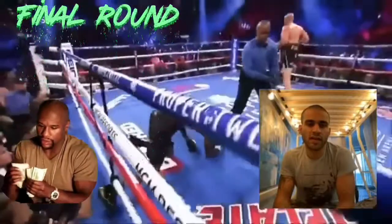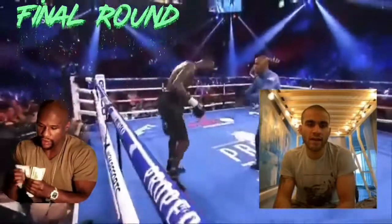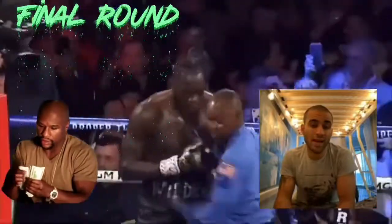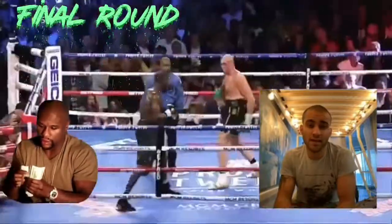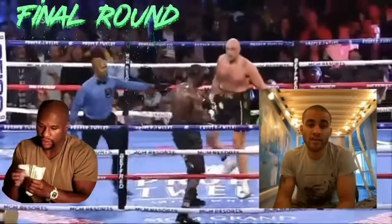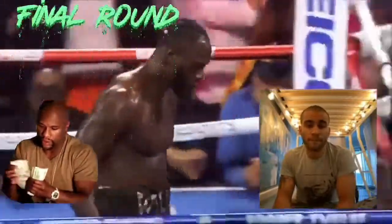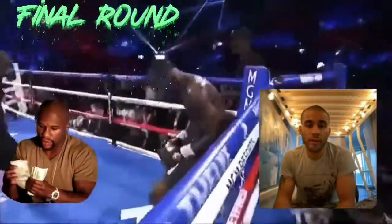And that right there might as well be a knockdown. I understand it wasn't a knockdown, but the fact that a heavyweight trips or falls to the ground and has to get back up when he's tired like that might as well be a knockdown, because it's very exhausting to get up off the canvas after a trip or just getting thrown down, period.